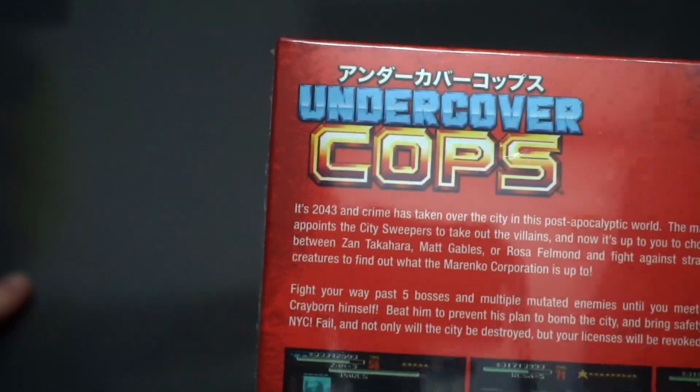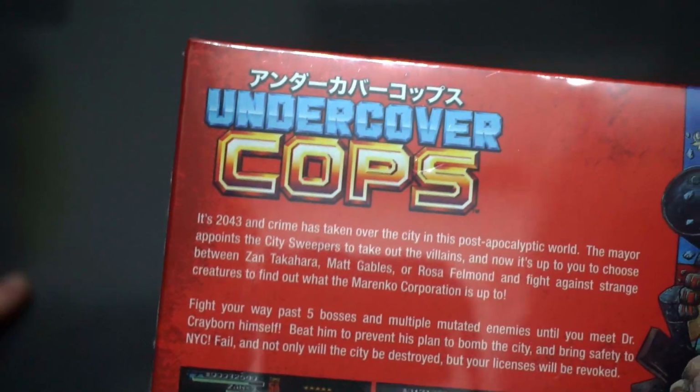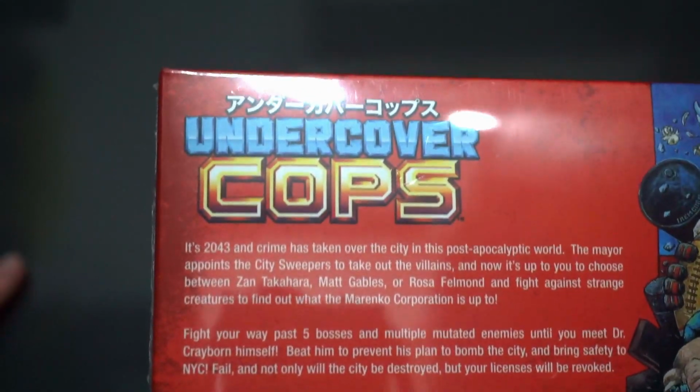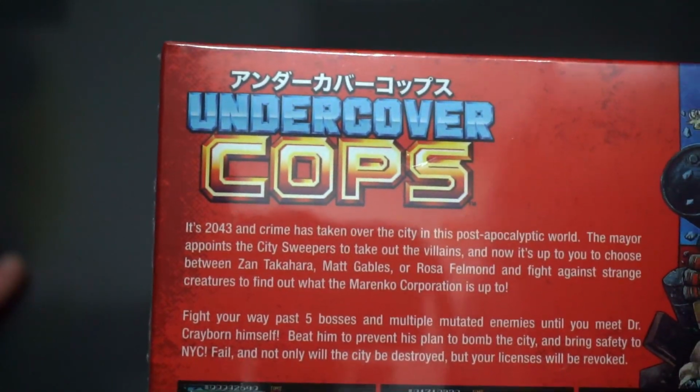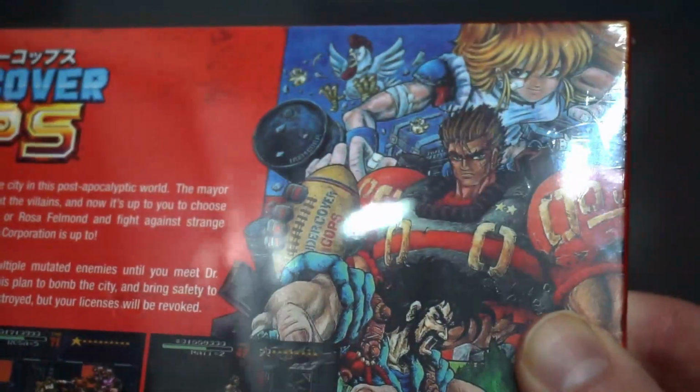It's quite troubling, that, isn't it? One day this game will be set in the past. That was a pointless statement, wasn't it? And crime has taken over the city in this post-apocalyptic world. It's so post-apocalyptic that football still exists, apparently.